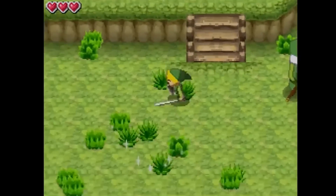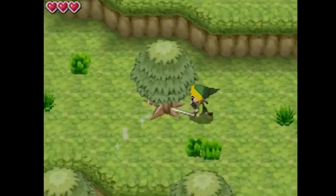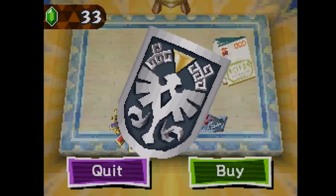In most Zelda games, armor isn't really a thing. You get a little green tunic that you wear throughout the entire game, and if you're lucky, a shield that a big worm will probably steal from you.